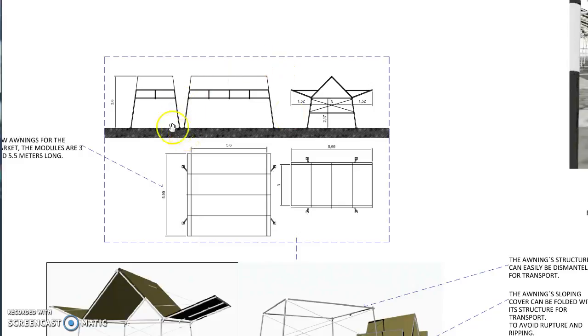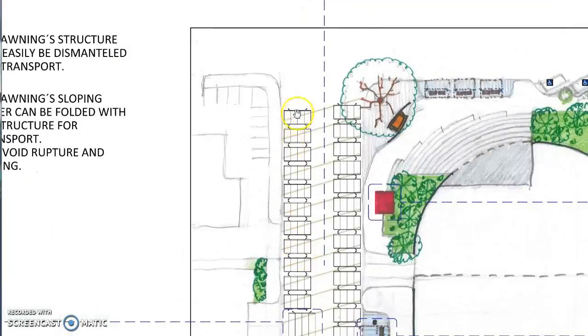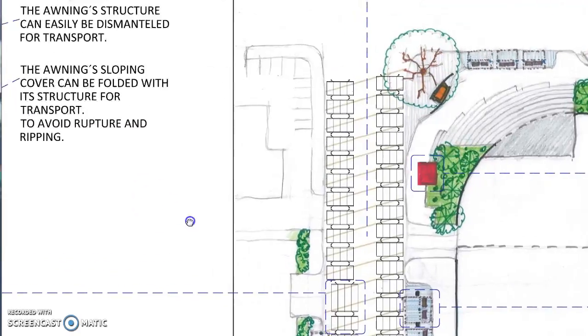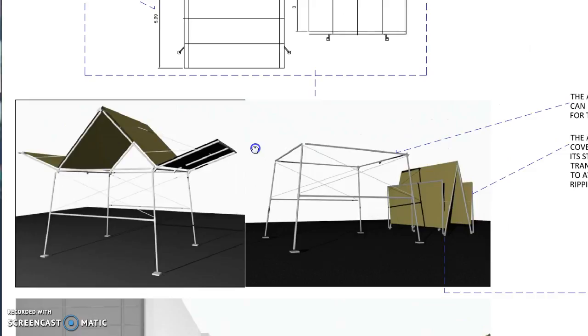The idea is to create elements independent to each other, and they will just be put in this line. Each one could be one kiosk, and the bigger ones could work for the food kiosks, which are the ones who need more space. Basically it's creating a standard dimension to what it already is working on the place.